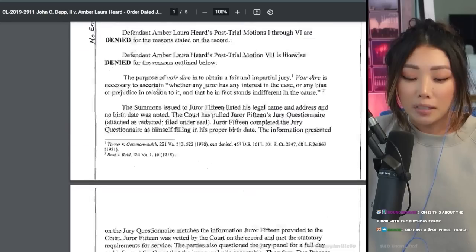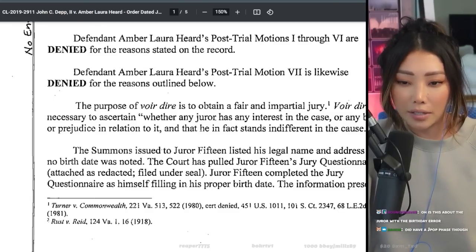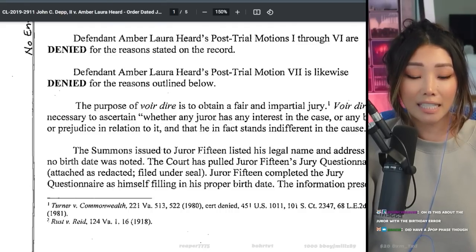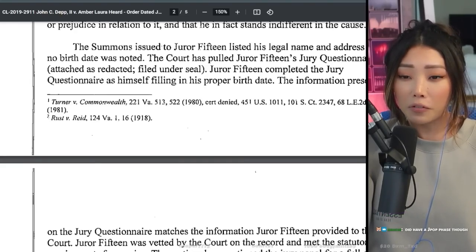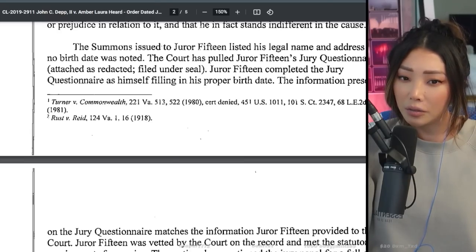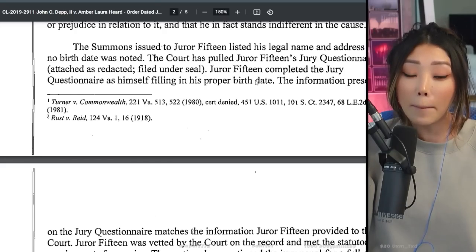So this is what Judge Penney writes. The purpose of voir dire is to obtain a fair and impartial jury. Voir dire is necessary to ascertain whether any juror has any interest in the case or any bias or prejudice in relation to it, and that he, in fact, stands indifferent in the cause. The summons issued to juror 15 listed his legal name and address. No birth date was noted. Oh, interesting. The court has pulled Juror 15's jury questionnaire, attached as redacted, filed under seal. Juror 15 completed the jury questionnaire as himself, filling in the proper birth date.